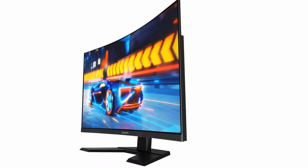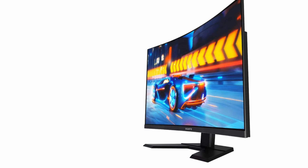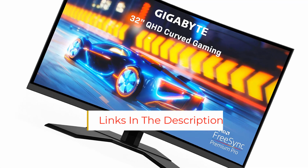If you want to watch TV and movies on the screen, too, you'll surely enjoy its DisplayHDR 400 certification and 93% coverage of the DCI-P3 color space.